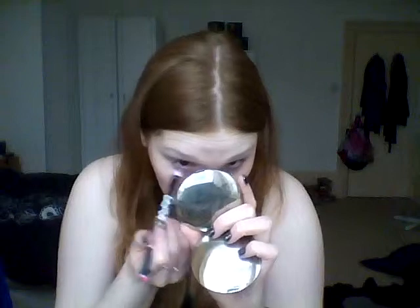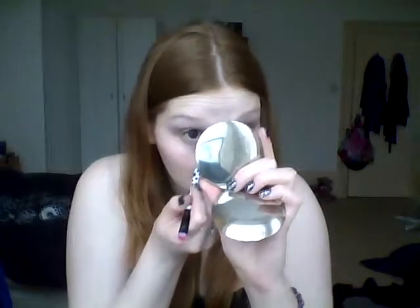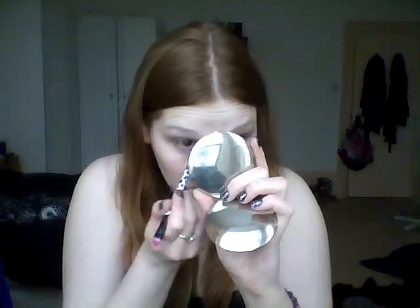Again, I apologise for the fact that I'm looking at a mirror instead of into the camera, but I really can't do this looking into a camera. I would look a mess. I'm going to put it underneath my eye as well, just so I've got that glitter underneath. It doesn't matter about fallout right now. I'm going to tidy it up later, because I can admit I'm quite messy with this eyeshadow.